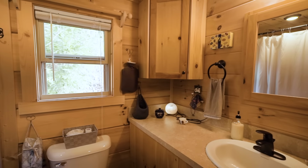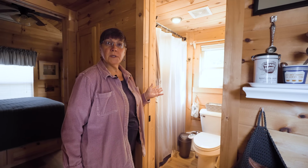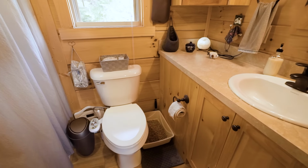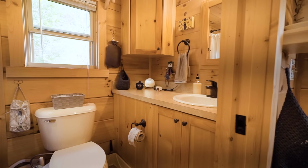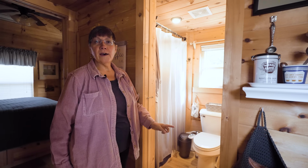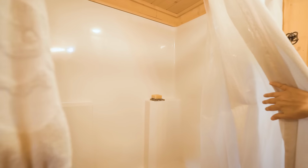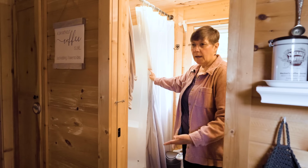So here's the bathroom. I think it's a good size. It's kind of like a small apartment size bathroom. It has very adequate storage, and one of the things I like the best is that I can leave this window shade open all the time because no one ever walks on this hill behind my house. This is my very good sized shower, even with a very small seat in it. Very easy to step in and out of.